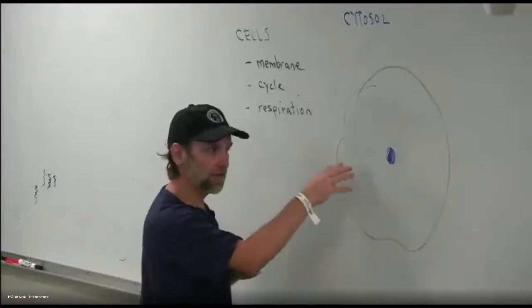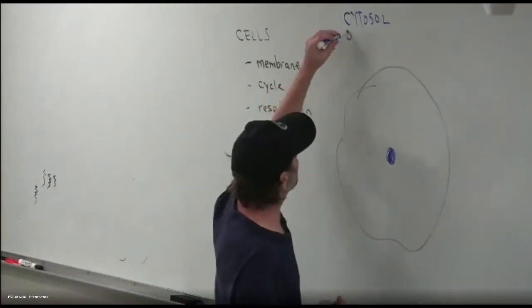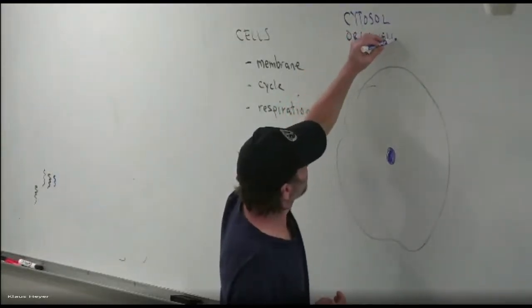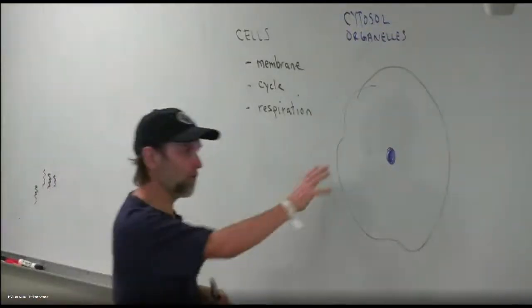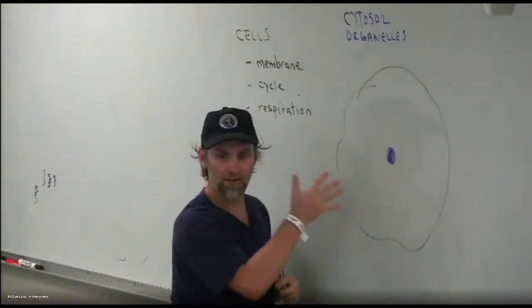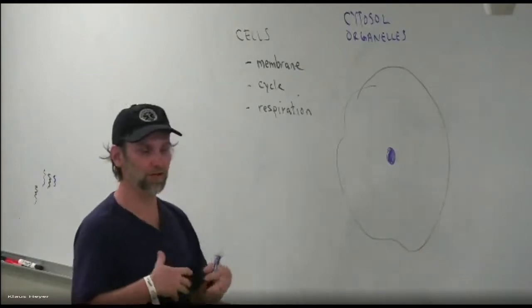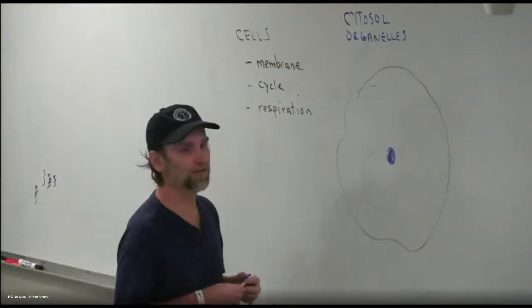What's in them, in this cell, they're like miniature organs. So the organelle, and they have functions, right? When you take all the organelles together, each has a particular function, and that's going to allow the cell to live. So a cell is the smallest living thing.